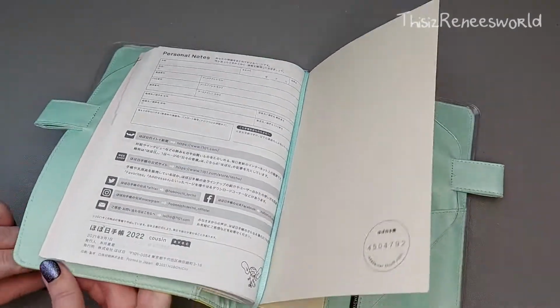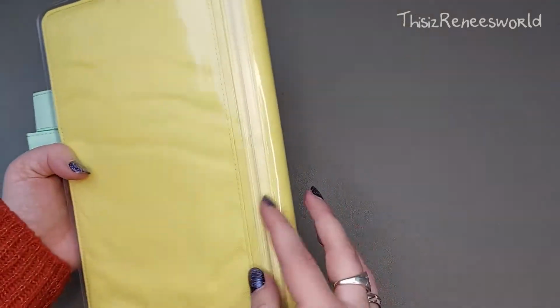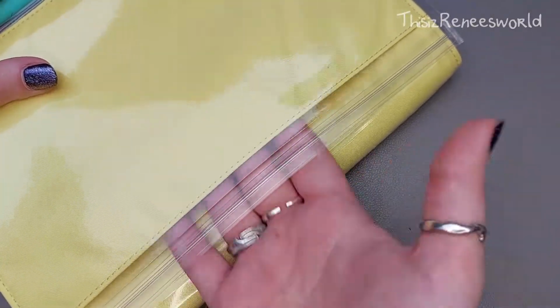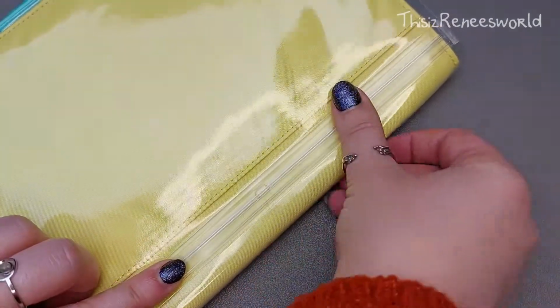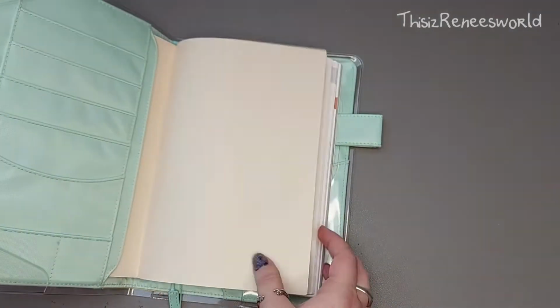And what I really like about this cover is that you can still use the back pocket that's in the original cover, because you can unzip this plastic part. And this cover also has a lot of pockets, which is very practical.